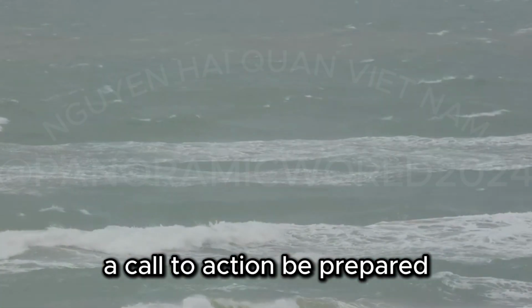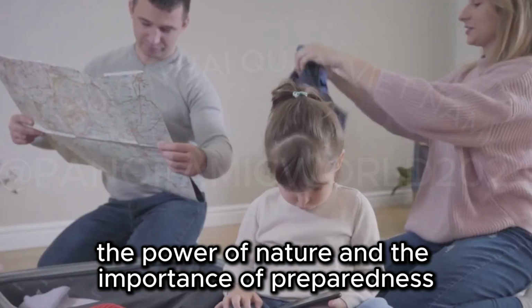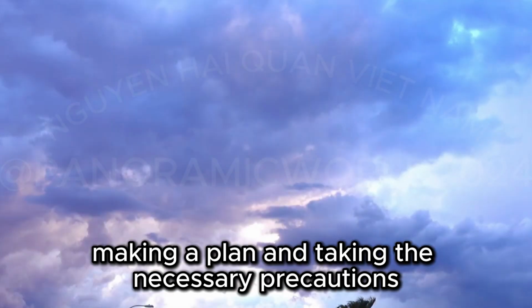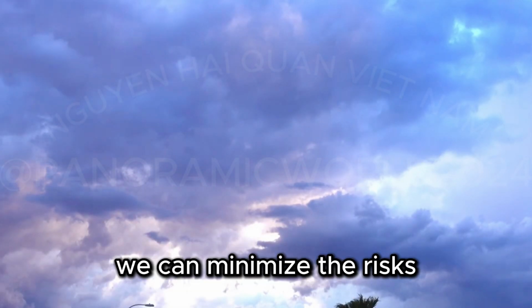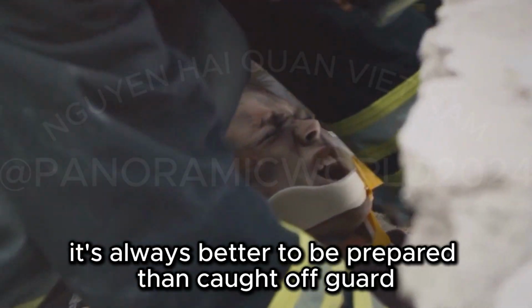A call to action. Be prepared, stay safe. Hurricane season is a stark reminder of the power of nature and the importance of preparedness. By staying informed, making a plan, and taking the necessary precautions, we can minimize the risks and weather the storm together. Remember, it's always better to be prepared than caught off guard. Let's stay safe.